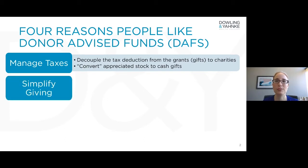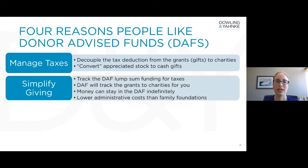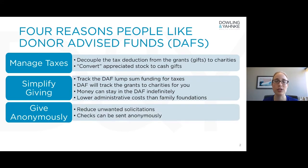Donor advised funds also help simplify your giving. Instead of tracking lots of gifts to individual charities for that tax deduction, you're tracking the lump sum that you put into the DAF for your taxes, and the DAF will track the grants you're making to charities for you. The money can also stay in the DAF indefinitely until you determine where you'd like your philanthropy to go. And a DAF has lower administrative costs and is simpler to manage than a family foundation. You can also give anonymously, sending checks anonymously, which can help reduce unwanted solicitations.